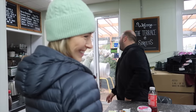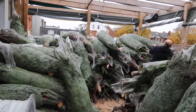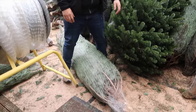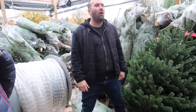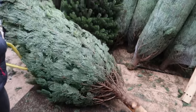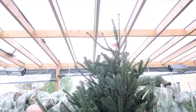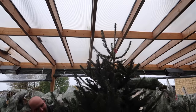1x7 foot Christmas tree, please. Let's have a look. It's gonna go in our bay window. Gosh, there's so many. How many did you sell last year? Last year, I think we sold about 1,100, something like that. Oh, gosh. My word. But in here, there's 490. The one last year we got from here, it lasted so long, it's brilliant. Oh, that is a beast. Yeah, we'll take that one. Yeah, that'll do.